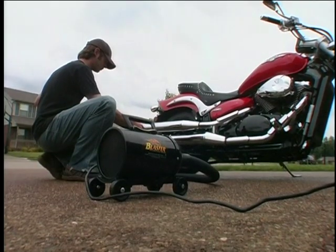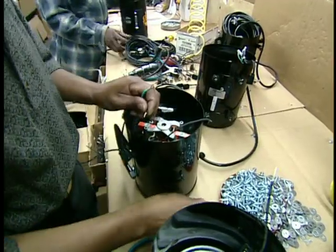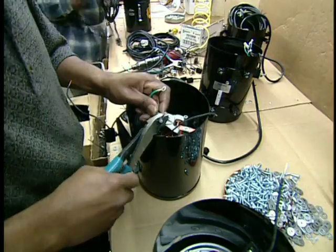But there's another good reason more and more motorcyclists are making the switch to an Air Force Blaster. They want to ride. They don't want to be standing there dripping wet and towel drying. Look under the hood of an Air Force Blaster and you'll probably find a lot more horses than you expected in such a light, portable machine. The Blaster is a twin-fan 4.0 peak horsepower motor. The Master Blaster has two twin-fan 4.0 peak horsepower motors.